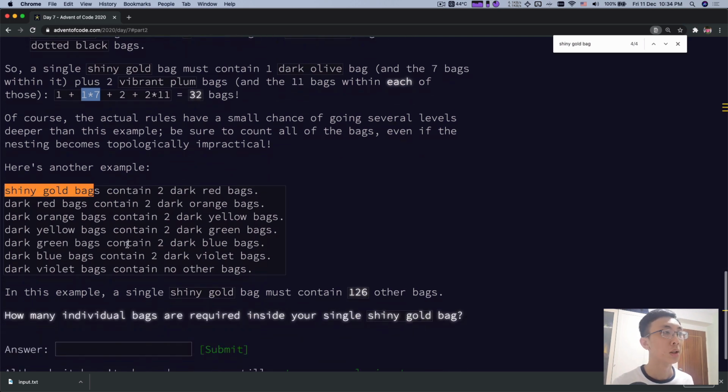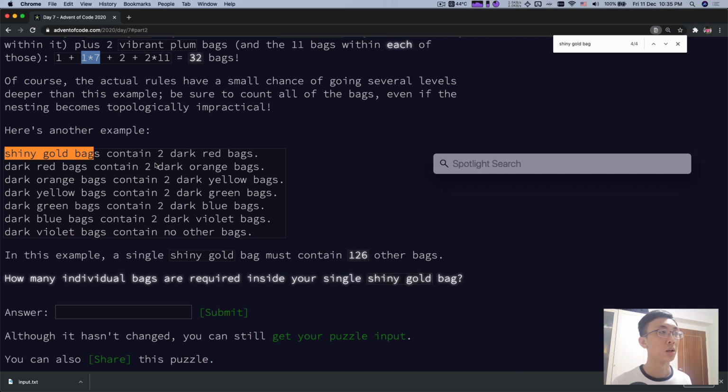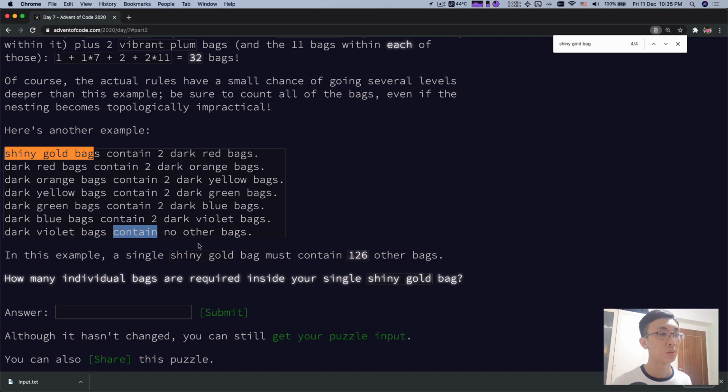So another example is 2 red bags, each of red bags is 2 dark orange, and dark orange is 2 yellow, yellow is dark green. And so this is 2 times 2 times 2 times 2 times 2 times 2, which is 2 plus 2. Okay, so violet. I think you get it, right? I think I get it.